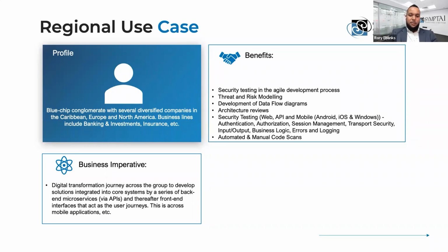Some of the security testing that we did included looking at the different websites that were associated, looking at different APIs, looking at the mobile application that they built, both Android and iOS, and we were able to even security test a Windows application. And typically when we test these applications, we look for authentication and session management. We even looked at the business logic of the application. And this is where a lot of our manual testing comes into play, which is why I stated it's very important for us to understand what this application is going to be used for.